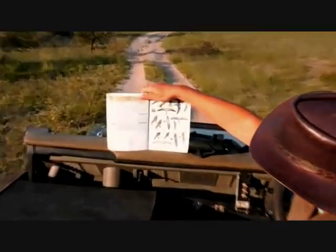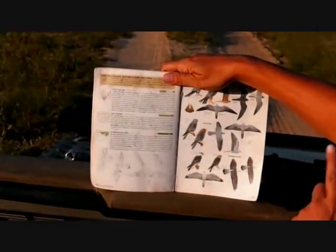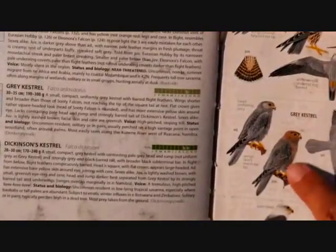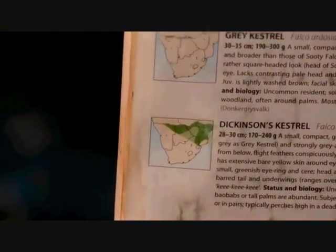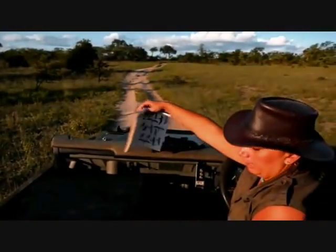You need a book that is able to show you, we're not looking at kestrels, by the way, it's just where I opened up to. That is showing the bird as well as showing the distribution on the map side here and giving a little bit of detail. I use Sasol Bird Book. A lot of other people use Newman's Bird Book. Some people use Roberts. That's the ones in southern Africa. It would depend on where you are.